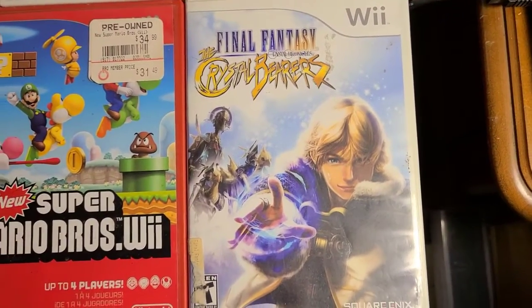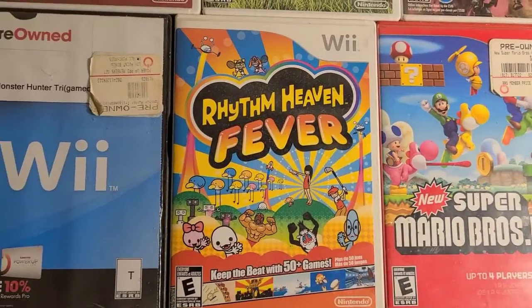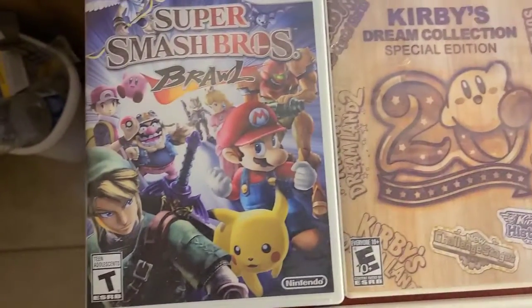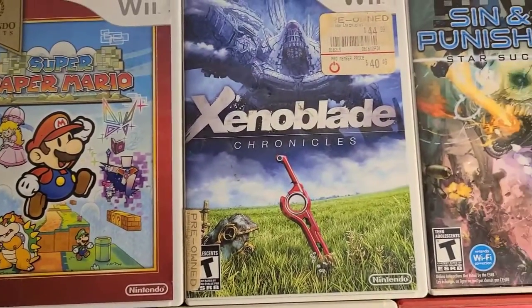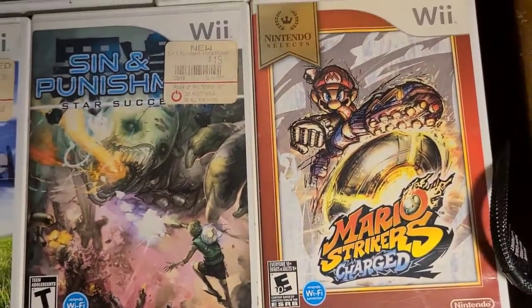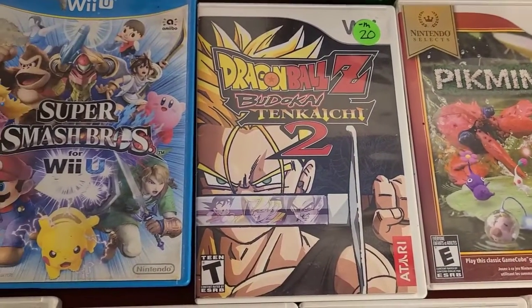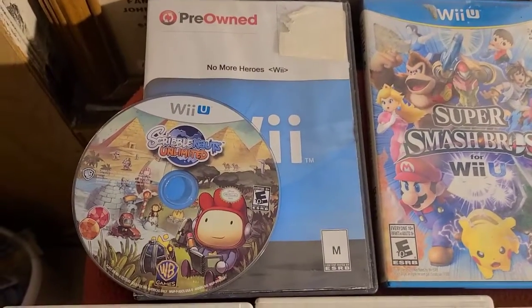There's my Wii games. Super Mario. That Monster Hunter in there. Super Smash. Yeah, the Xenoblade Chronicles. Most of these games I got when they were in GameStop. Got me that Pikmin 2 at Walmart for $20. Best Buy. And 2 of my Wii U games. That's all I have.